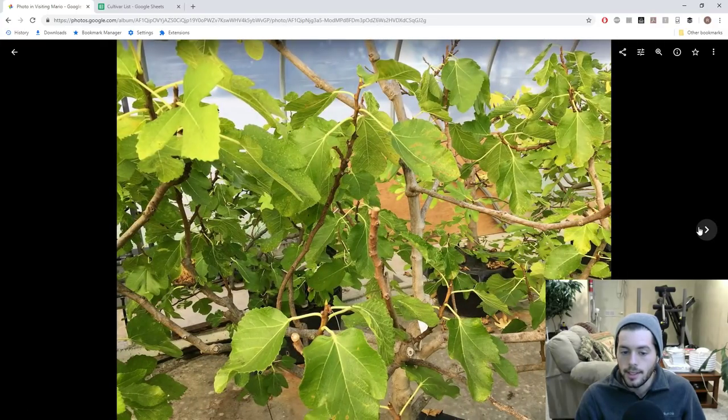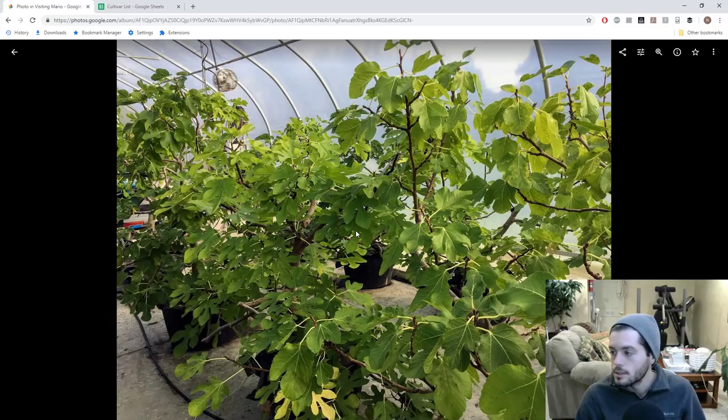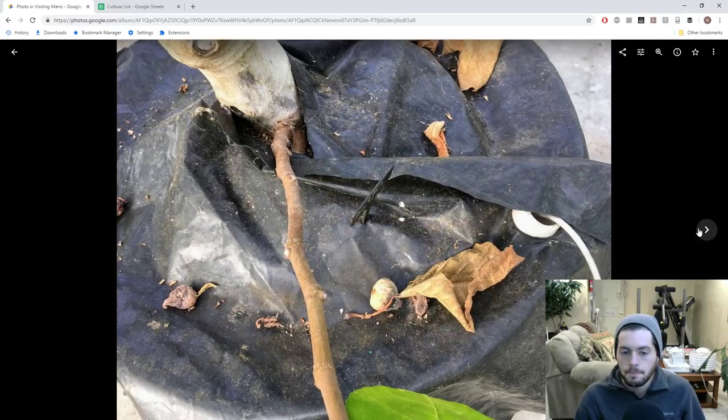You can really see that they have some pretty wild growth to them. They really need to be cared for, I think, more meticulously than they have. But overall, they're doing really great stuff. You can see here how this irrigation system is kind of set up, covering the top with black plastic. I wonder what plastic this is here. This looks like heavy-duty stuff.